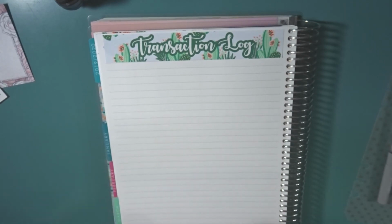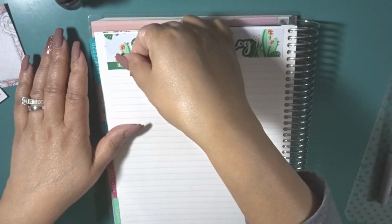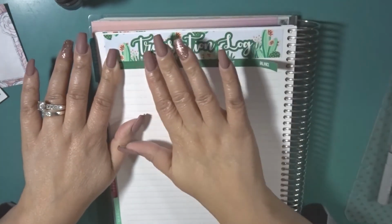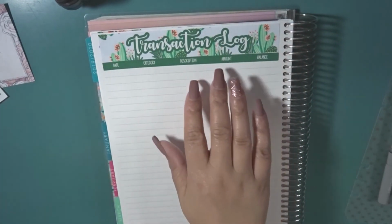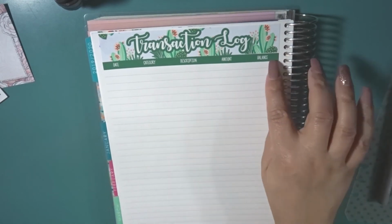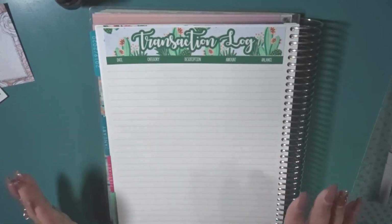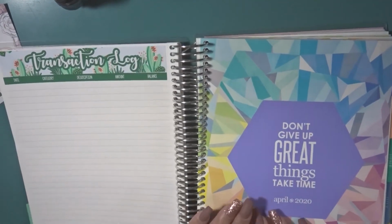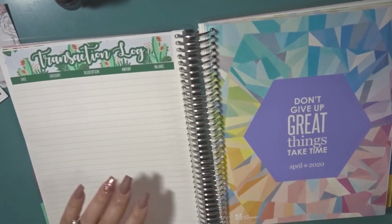And last month, I probably going to finish filling out the rest of that page. I even may be short, so we'll see. So if it's cash, I do write a C, so I'll know, and what my balance is. But yeah, so that is it. Let me kind of do a flip through. I can't think of anything else right now.